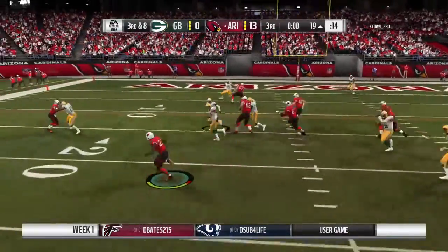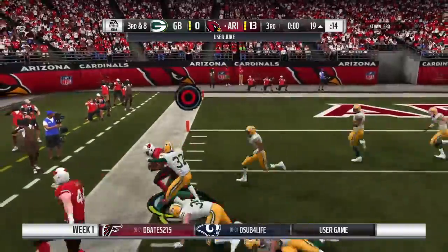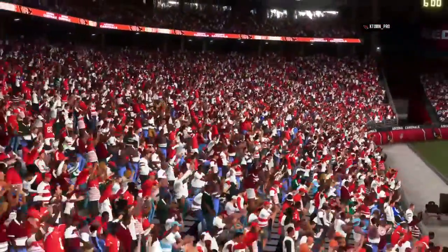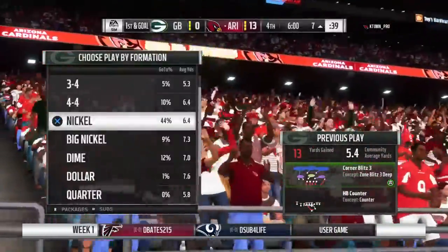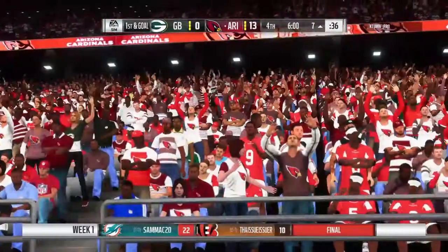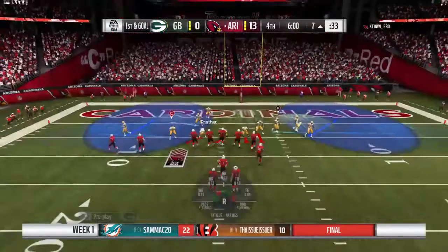They run with Logan. And now running right through it. Still fighting. Welcome back to the desert. We're in Glendale. A good chance now to put this game on ice. This is 1st and goal.